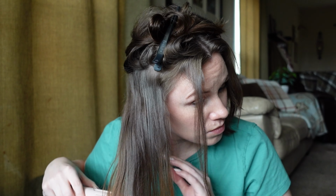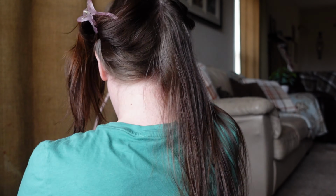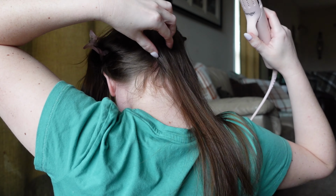Okay, still a little bit of bend. I know some of you are probably screaming at me right now because I'm probably missing chunks. But like I said, I cannot see anything, and I've always been bad at getting the back of my head. You don't have to be as precise whenever you're curling your hair, but straightening it, you want it all uniform, and the back of the head is hard, okay? That took me about 3 minutes, and I did, oh, see, that just pulled my hair. I was about to pull it out.